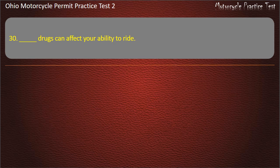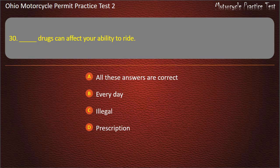Question 30. Drugs can affect your ability to ride. All these answers are correct. Every day. Illegal. Prescription. Answer. All these answers are correct.